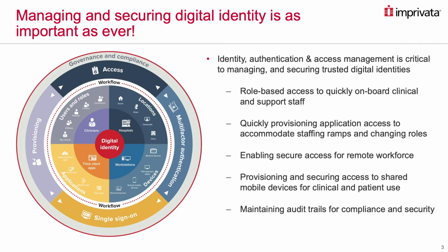Of course, managing and securing digital identity is actually as important as ever, especially given these hyper-complex workflows. It's the anchor and the control plane for managing the access, both from a security and a convenience standpoint, for all the workers trying to log on and access and transact in this digital world. Of course, one of the major aspects of controlling that digital identity isn't just allowing the access or the workflows, but actually being able to maintain audit trails for compliance and security afterwards as well.